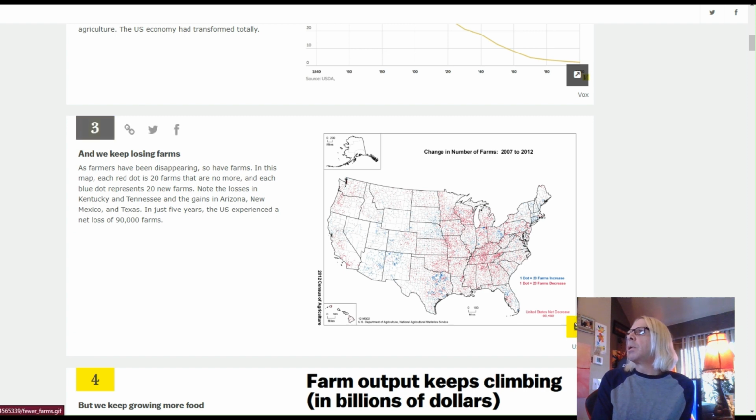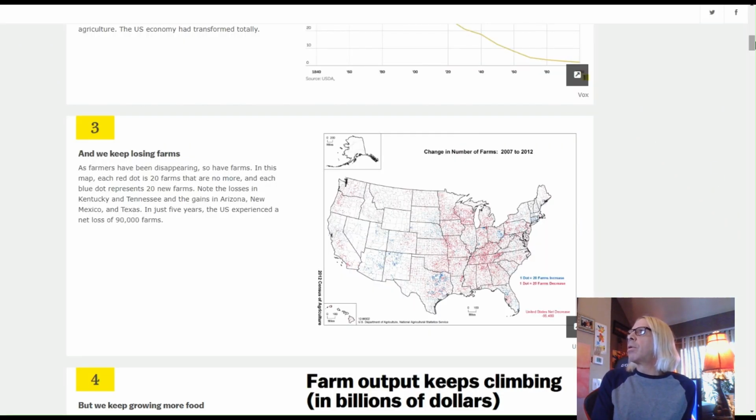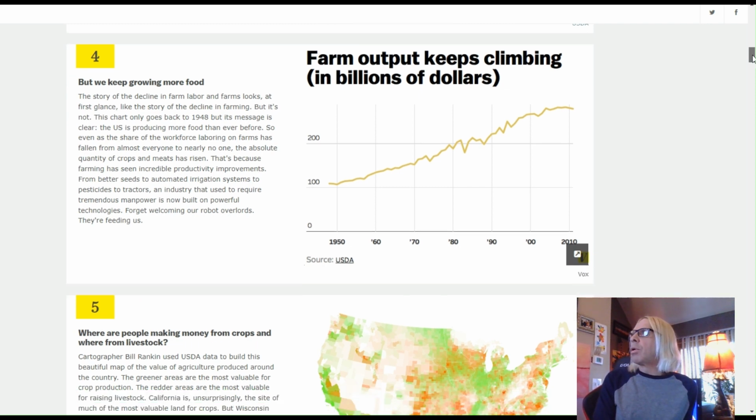I wasn't going to include this one because there's 40 of these, but I thought I'd show this real quick. This is farms, so farms decrease and farms increase. And you can see this Midwest area, the red represents farm loss. So a lot of farms lost, and I guess that's mainly consolidation from industry. And they seem to have consolidated in other places around that. So interesting. And now moving on, farm output obviously is growing even though the number of farms is decreasing. So more mega industrial farms.